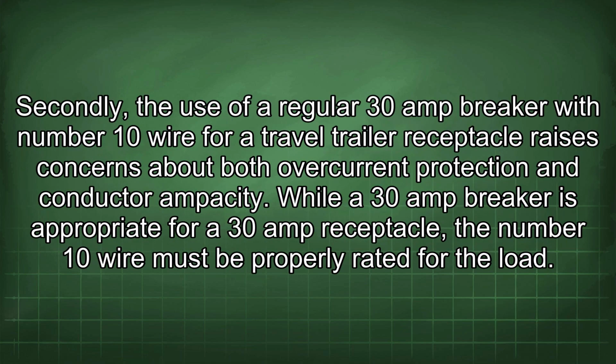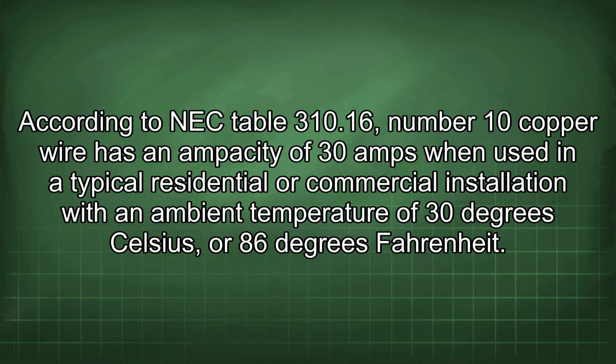Secondly, the use of a regular 30-amp breaker with number 10 wire for a travel trailer receptacle raises concerns about both overcurrent protection and conductor ampacity. While a 30-amp breaker is appropriate for a 30-amp receptacle, the number 10 wire must be properly rated for the load. According to NEC Table 310.16, number 10 copper wire has an ampacity of 30 amps when used in a typical residential or commercial installation with an ambient temperature of 30 degrees Celsius or 86 degrees Fahrenheit.